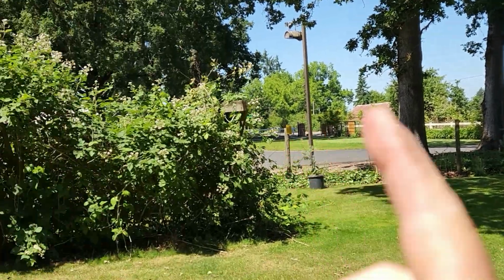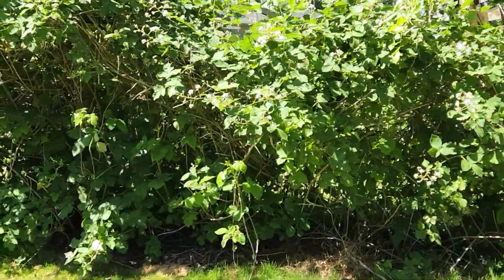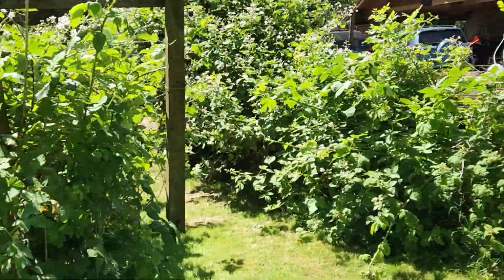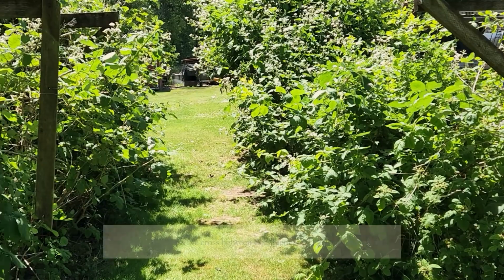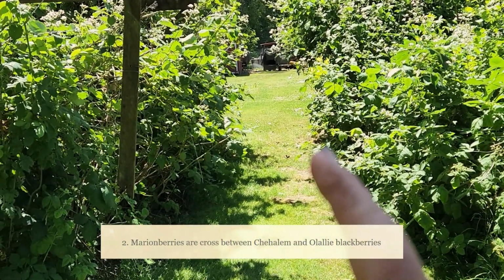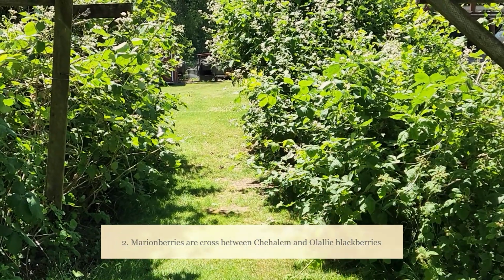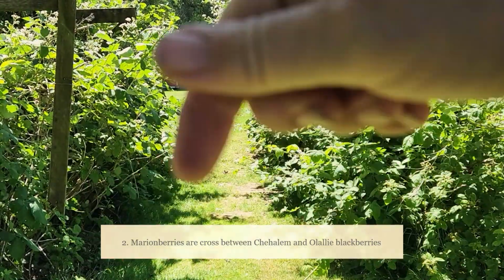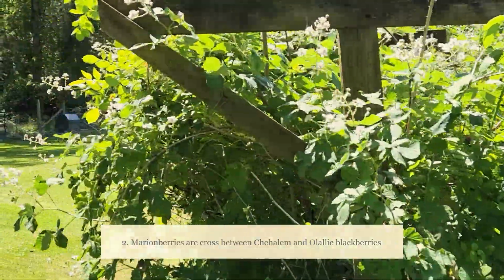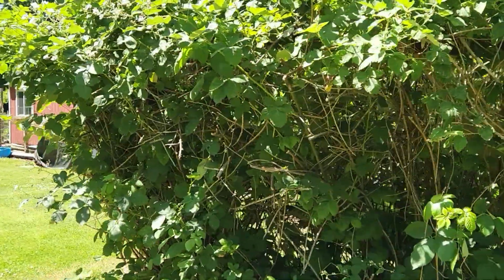Okay, oak. This is my marionberry vines. We actually have 2 rows here of marionberries. They are awesome. They were created in Oregon. It's a cross between 2 different kinds of blackberries. I'm not going to count the blackberries I have as well, because marionberries are pretty much blackberries, but bigger. And again, Oregon State University. Woohoo! Go Beavs! They're the ones that created this in their extension program.